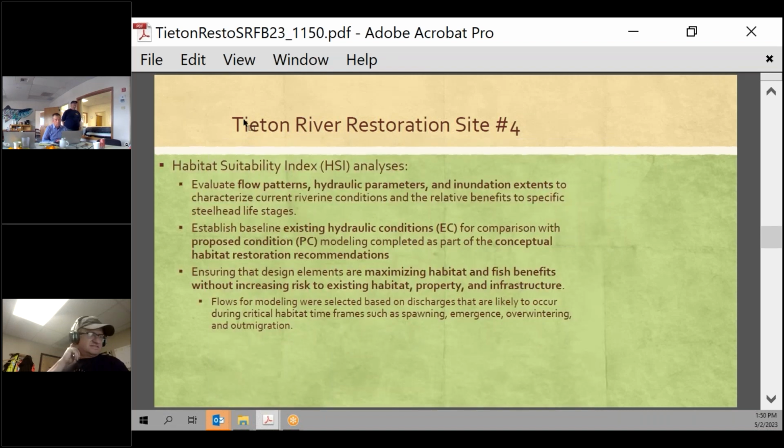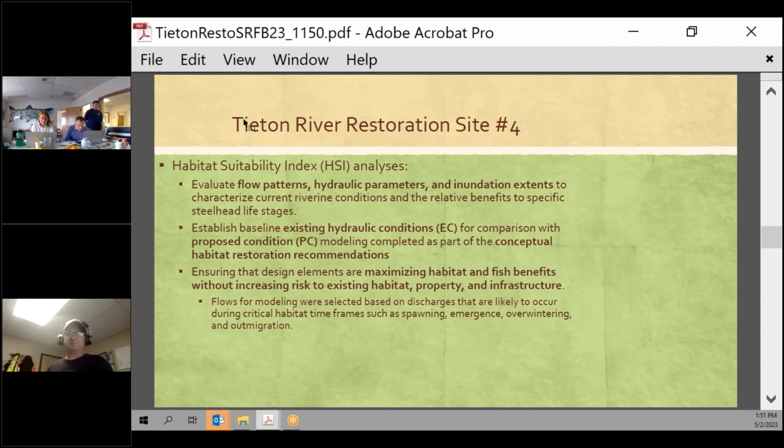So as part of the assessment, we had some habitat suitability index analyses, flow patterns, hydraulic parameters, and inundation extent, a baseline for the existing hydraulic conditions and comparing to the proposed conditions, to ensure that the elements are maximizing habitat and fish benefits without increasing risk to existing habitat, property or infrastructure. Next slide, please.